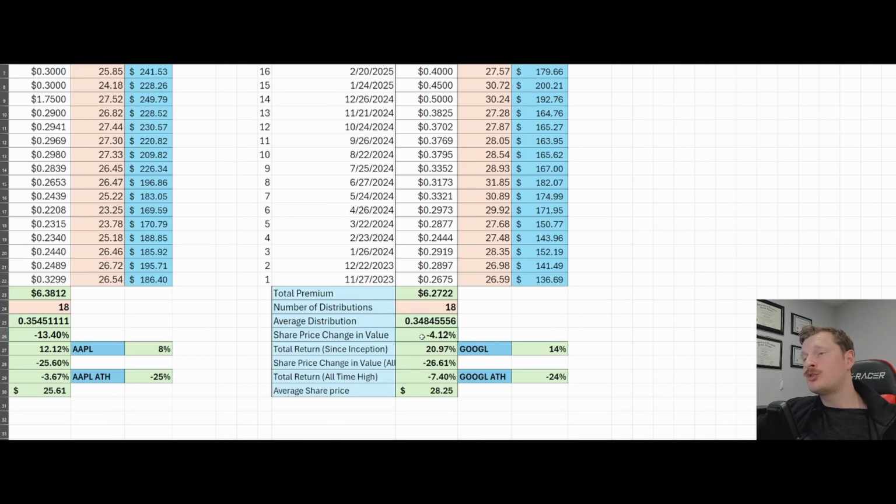And if you look at the share price change in value since the inception, it's negative 4.12%. And if we throw the total premium in addition to that share price calculation, we're actually positive 20.97%. And if we compare that to Google actual, Google was at 14%. So if you invested into Goop, you actually outperformed the underlying by 6%. And that's one of the reasons why during my great reset, I didn't completely sell out of all of my Kurv and RoundHill. I just lowered my investment threshold because I was just going to make more money running SPY covered calls.